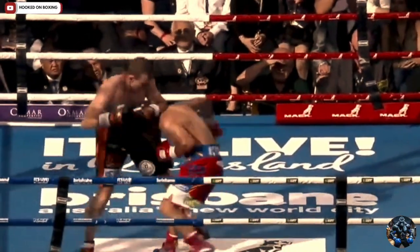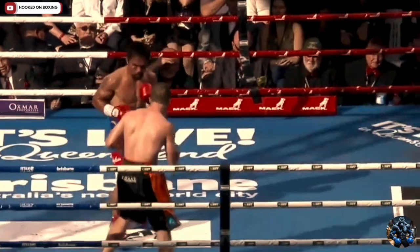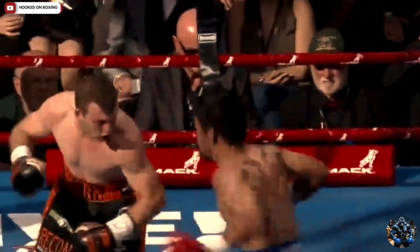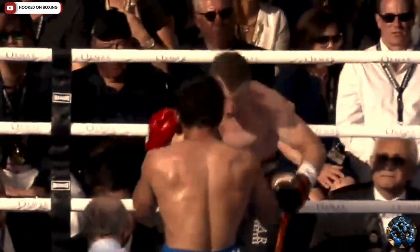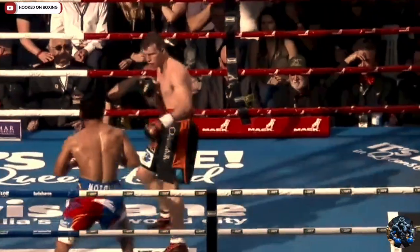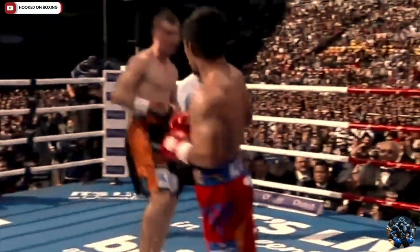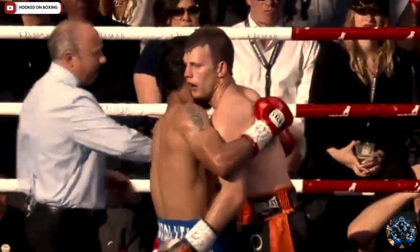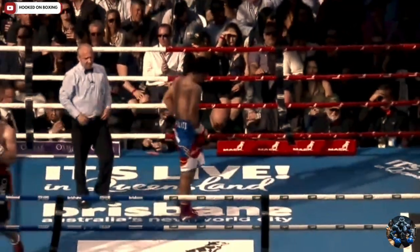Pacquiao looking for opportunities, almost caught him coming in with that right hook. The mistakes also, no doubt. Where he falls in, he comes in fat off of those chops. He's not landing clean. Only guy lately that's landing really clean is Horn. And again, a lot of mistakes. Top heavy, falling in. A lot of opportunities. To the end of this round, we will monitor that right eye.